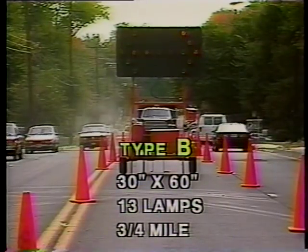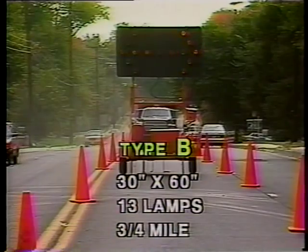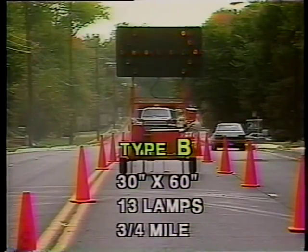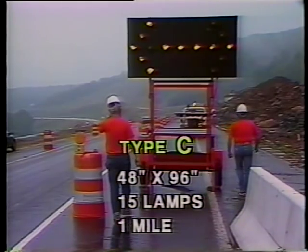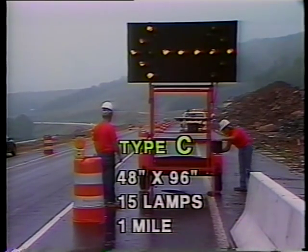Type B panels are 30 by 60 with at least 13 lamps, and they have to be legible from 3/4 of a mile. They're designed for intermediate speed and for maintenance or moving operations on high-speed roadways. And Type C panels are 48 by 96 with at least 15 lamps, legible from a full mile. Type C is designed for high-speed, high-volume roadways.